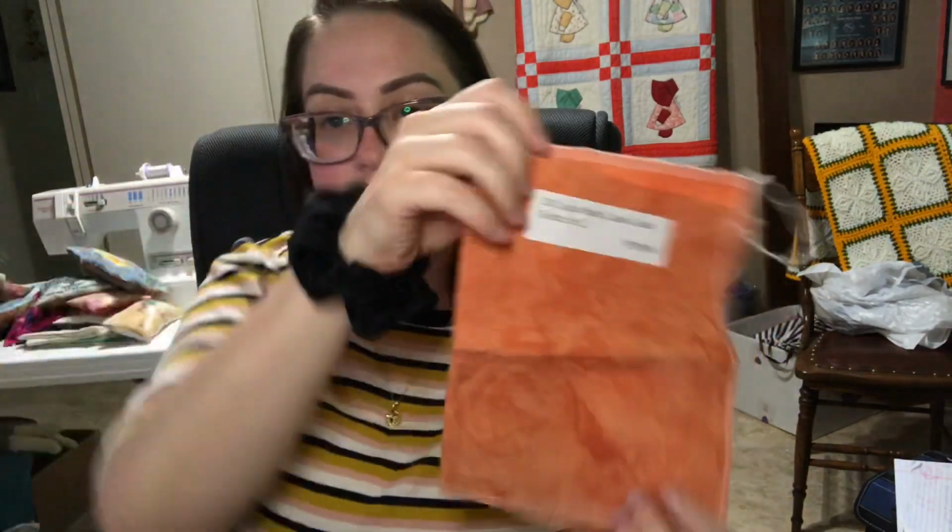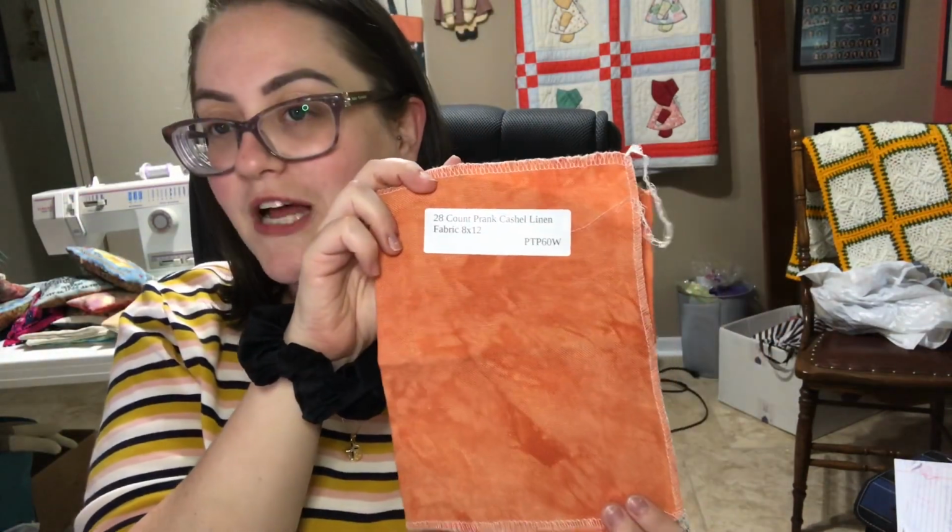I have a 28 count casual linen in the colorway Prank from Picture This Plus. Absolutely love this color. I need to find something to put on that. Ooh, maybe the Barbara Anna cat who's trick-or-treating. We will see.